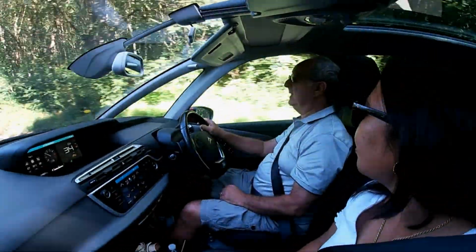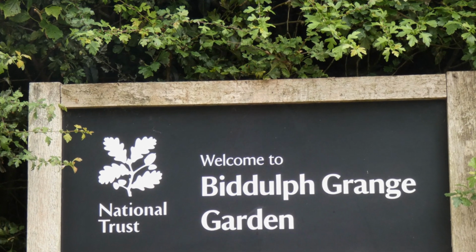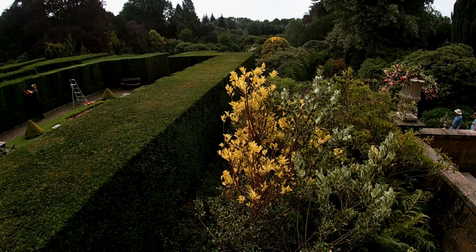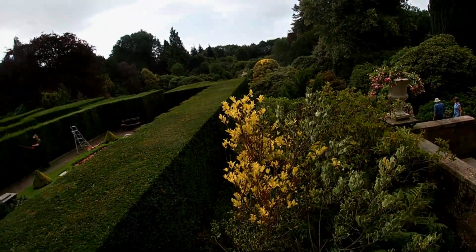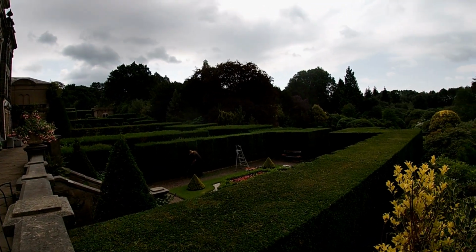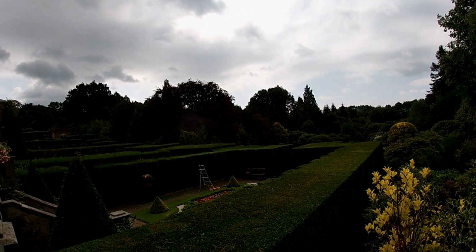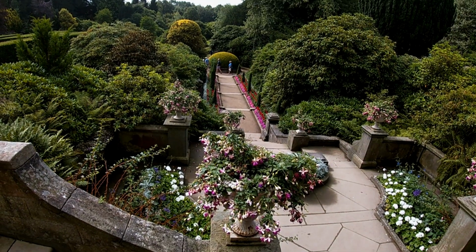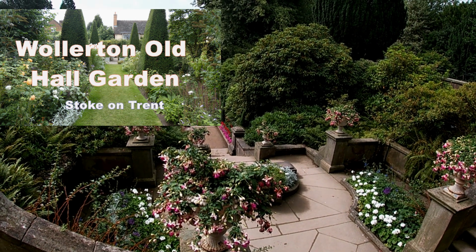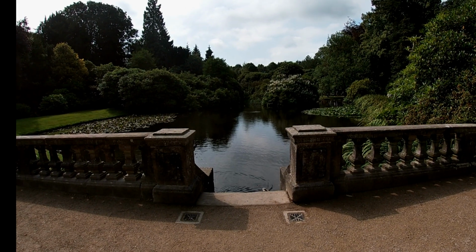Today on our garden tour, we are in Biddulph Grange in Staffordshire. So here we are. Somebody's trimming the topiaries. This is a part of our tour in Stoke-on-Trent. If you watch my video on Wallerton Old Hall Gardens, this is a continuation. So this is Biddulph Grange Garden.